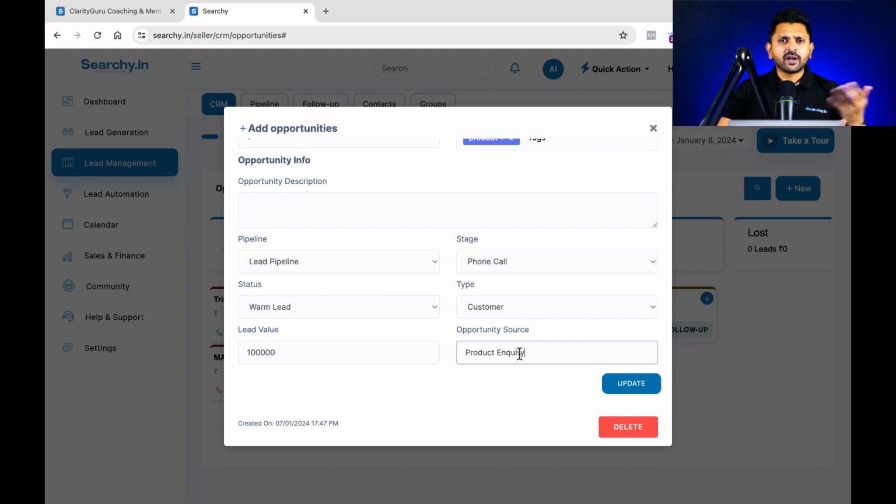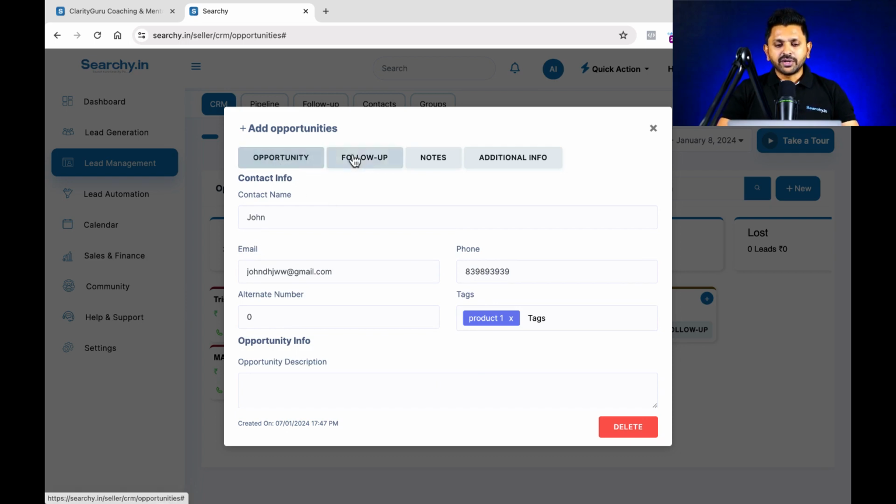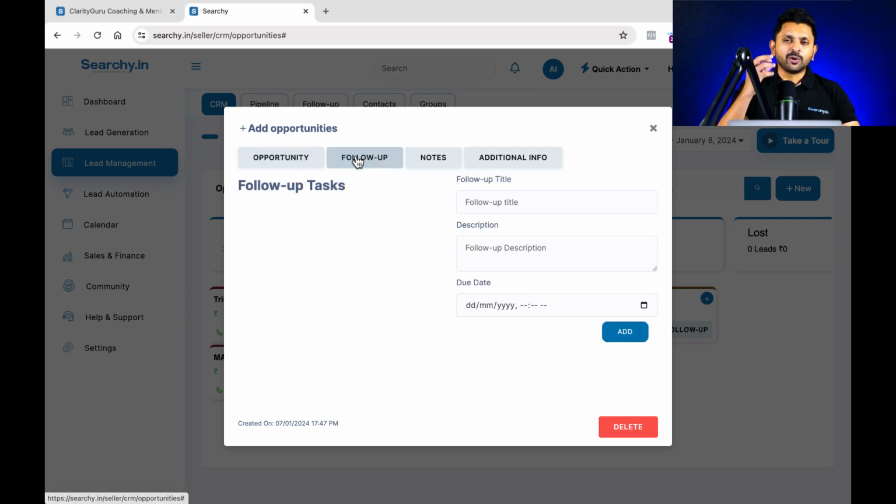And I can write the source where I got this particular inquiry, through Facebook, through Instagram, through referral, organic. I can do any of that. So once opportunity is done, you'll see the second tab, which is called the follow-up. This is my favorite. Okay, so once I have a call with John, I will say, okay, John, what's the best time to get in touch with you? So John says, hey, you can just give me a call after 2 days.